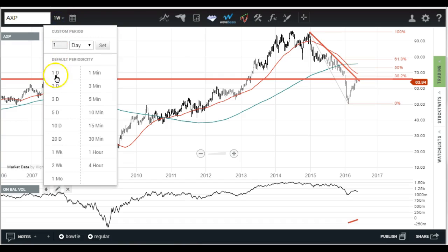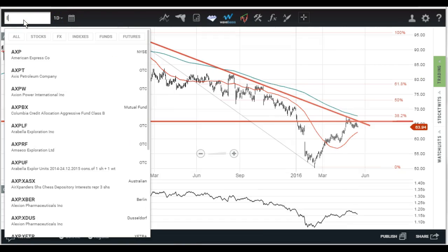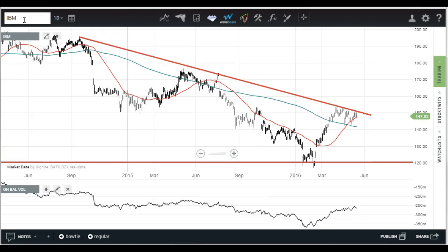First we'll put it back to daily. And here we have IBM with a similar type of trend line, a declining trend line. This is from, I guess, third or fourth quarter 2014. So it's a very similar type of line. You have a similar type of pattern here. It does look like a bullish flag here. American Express had that sort of pause at the trend line, but this is a much more defined bullish looking flag pattern, using the trend line as resistance. Breakout would be, of course, bullish.